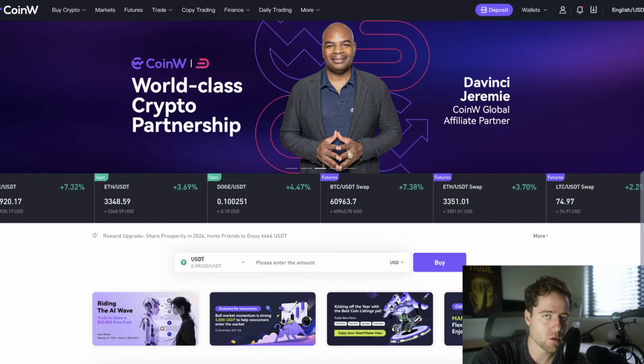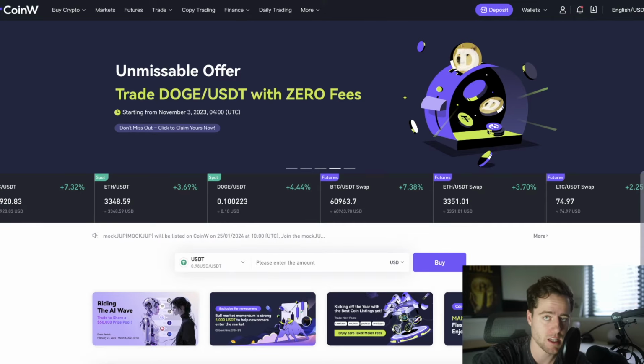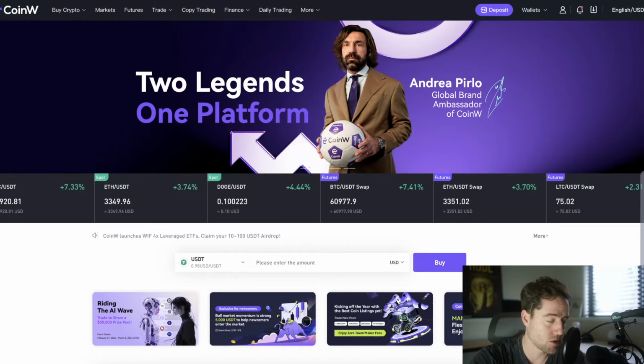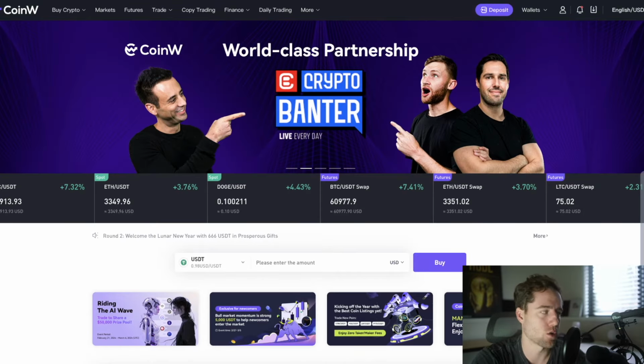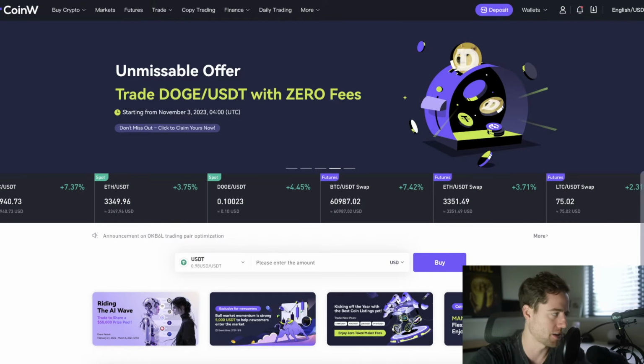Right now, there's no KYC. So you don't have to put in any personal information besides an email that you want to be connected to the account and a password. And then you can also withdraw a good amount. So if you're a big time trader, you can withdraw up to 2 Bitcoin per day without KYCing, which is really powerful if you don't want people to know exactly who you are.